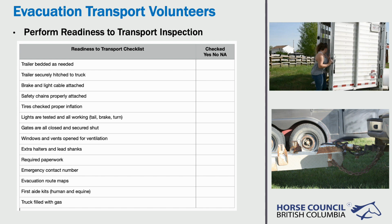Windows with screens should be open and vents set to allow for necessary ventilation. Make sure you have extra halters and lead shanks packed in the trailer. And check that you have the necessary paperwork, such as evacuation forms, along with a list of emergency contact numbers and the evacuation route maps. First aid kits for both humans and animals should be available, and the truck filled with gas.